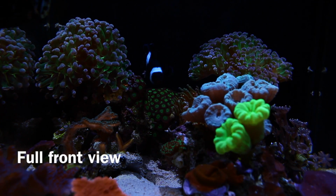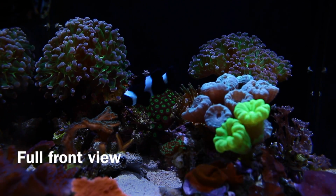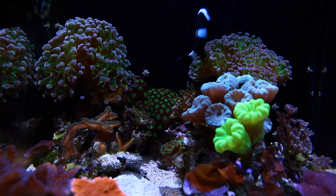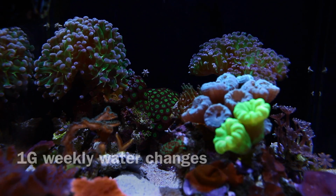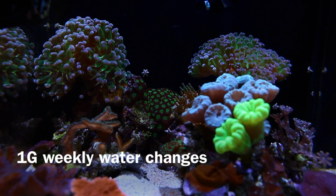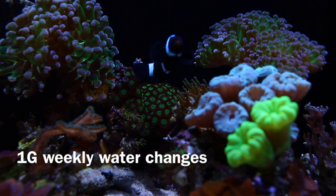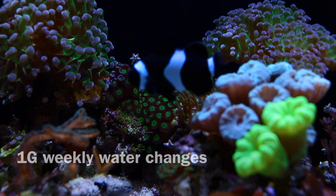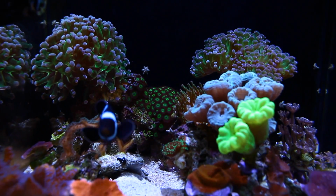Here's a full front view of my tank. I'll talk a little bit about my maintenance and my equipment. I do about one gallon weekly water changes every Friday or Thursday. That seems to keep everybody happy and my parameters in check, nitrates and etc.